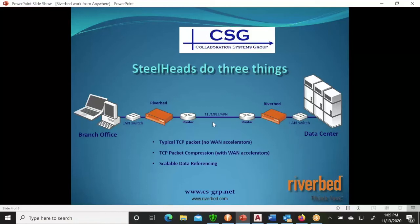Typical CIFS traffic, this is your office files, Word, Excel, PowerPoint, etc. We're going to see 85 to 95% reduction in the amount of data that has to go over this slow connection, the WAN, in order to recreate those pointers and deliver the files to the home-based user.